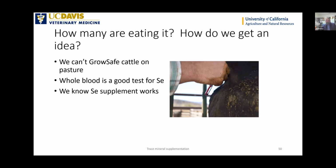So one of the things we'll see, and this is a blood sample here, that we run into all the time is, did they actually eat it? The problem is we don't have GrowSafe machines on pasture for cattle to tell individual consumption. But we did find a way to take at least a general look back and see how many of them are actually eating the mineral and coming up to levels within the herd. So is it 50% of them eating? Is it 80? Is it 90?